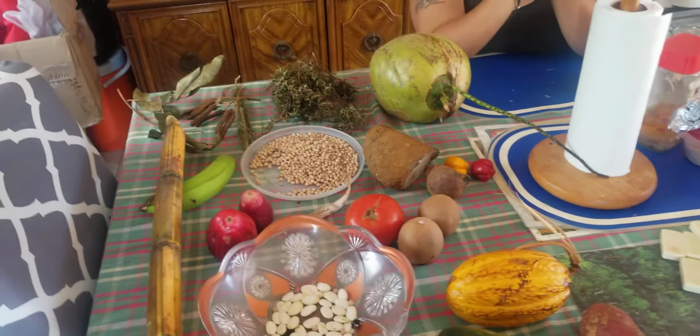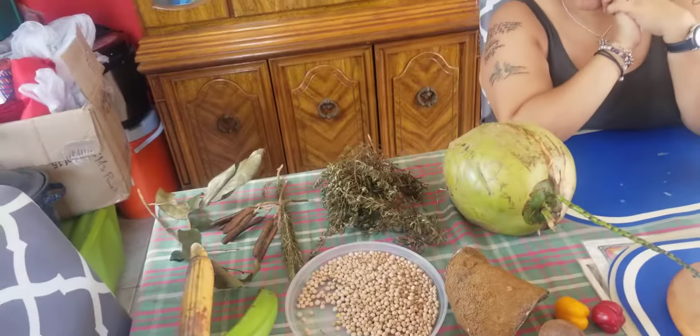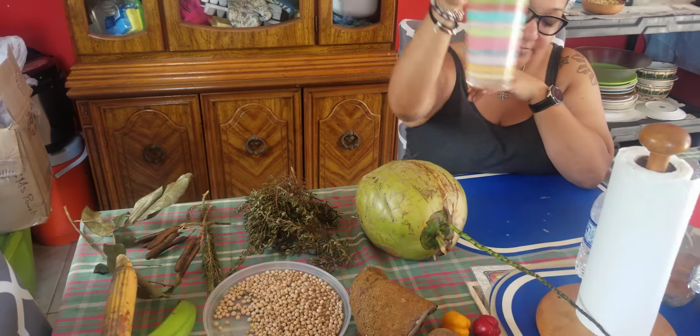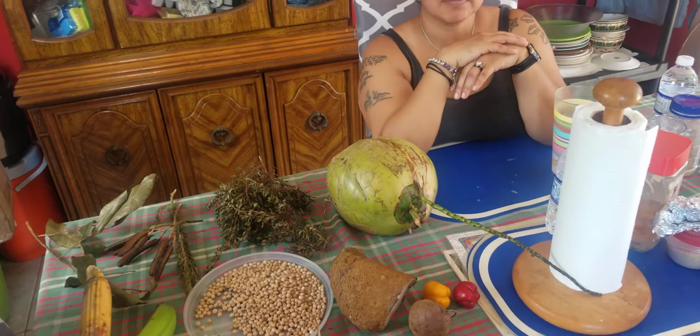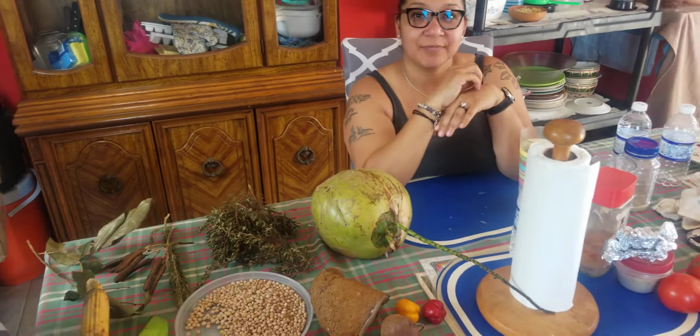So first, I'm gonna start off with this, baby. My favorite pear. What is this right here? Coconut. What can we do with coconut? Drink the water. And what else? And eat the jelly. And what else? And Sundays, what do we do? Somebody's head. You ain't got nobody else besides that.